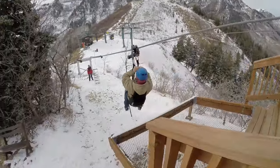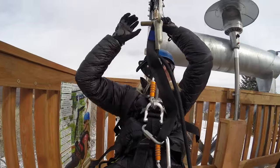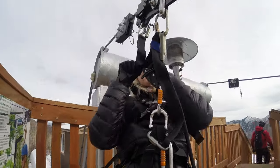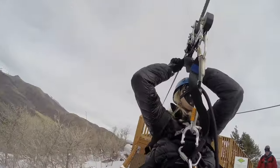It was a lot more touchy than the actual thing. The demo one was maybe 20 feet. It's really short, so as soon as you start doing the brake at all, it stops super jerky and crazy. But on the real one, it brakes slowly and smoothly. It was a nice braking.